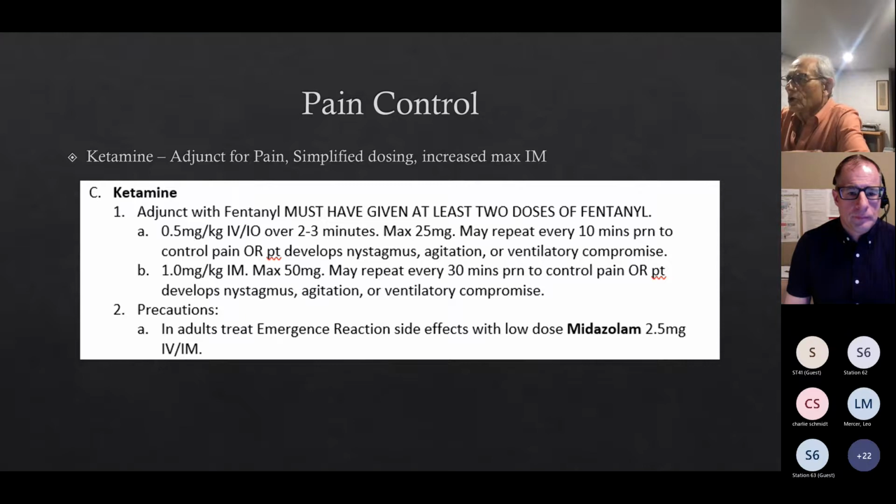Now, I've reviewed all the ketamine given over the last 2 months. And when it's being given for pain, almost universally, we're underdosing the fentanyl before we give the ketamine. So you've got a 100 kilogram young man getting 2 50 microgram doses of fentanyl, and then he gets a dose of ketamine.